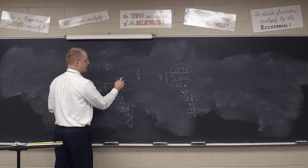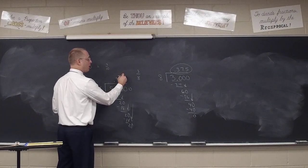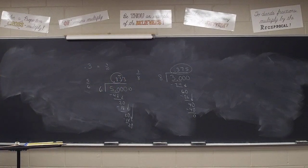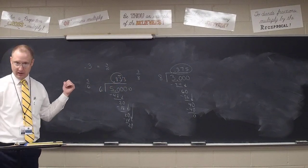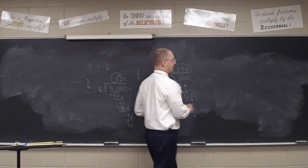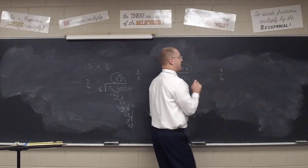And the way we can show it, I think we reviewed this once before, is we can just put a bar over the digit that repeats. And we'll say 0.83 repeating. Questions on that? Get out a little sheet of paper, if you would, and let's do this one now.